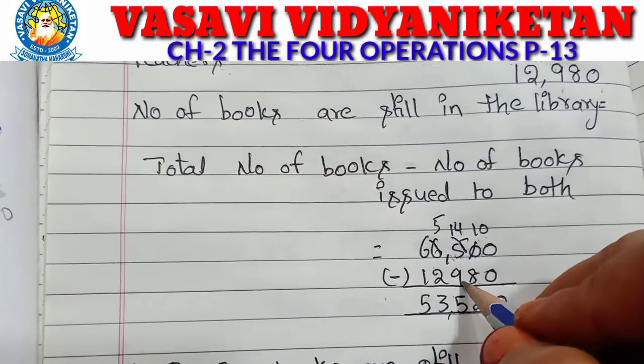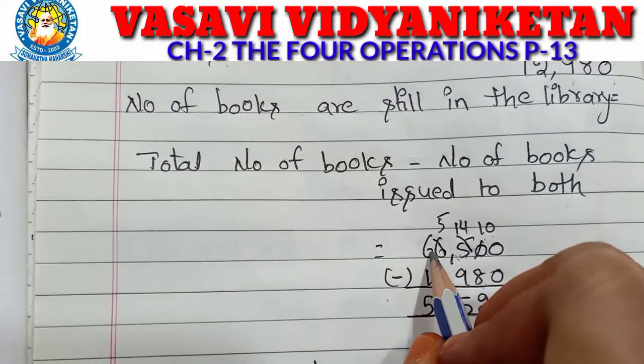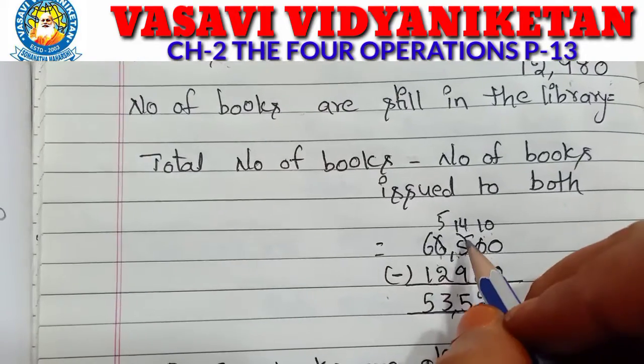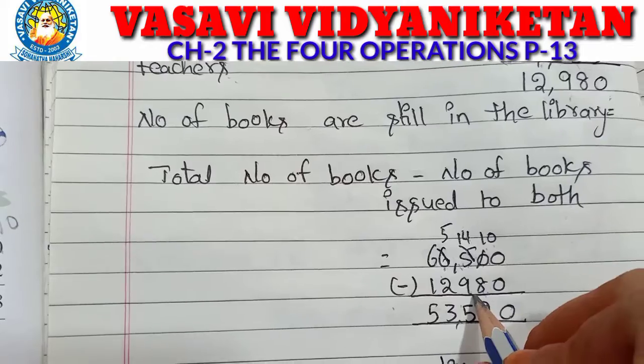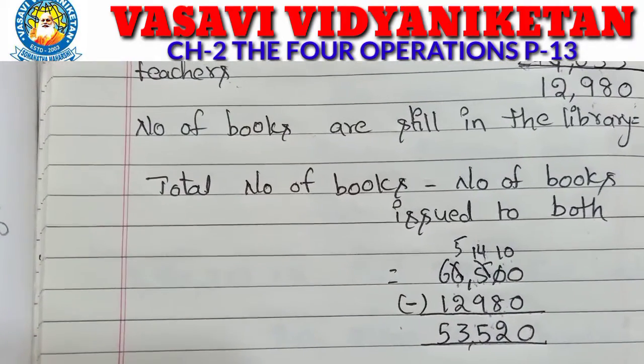So 4 minus 9, is it possible to subtract? No. What do we have to do? Again we have to borrow from the thousands place. So here 6 is there, 6 minus 1, 5. So here 14. So 14 minus 9. Is it possible? Yes, it is possible to subtract.